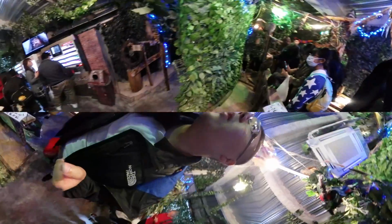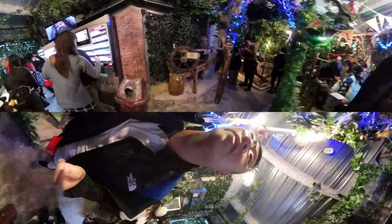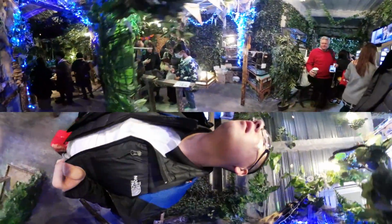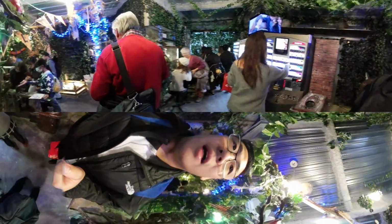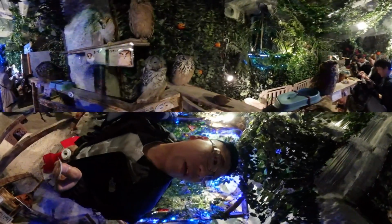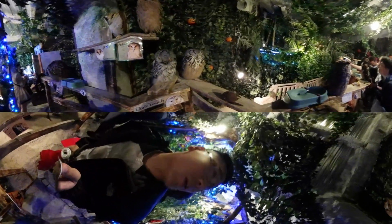There's a few owls here, and then there's another side over here with bigger owls. These guys are all real, and there's some owls you can touch, and some owls you can't. There's also drinks you can get. The entrance charge comes with one free drink. Some of the bigger owls say don't touch, so I guess they might be aggressive. Especially this one right in front of me is huge.